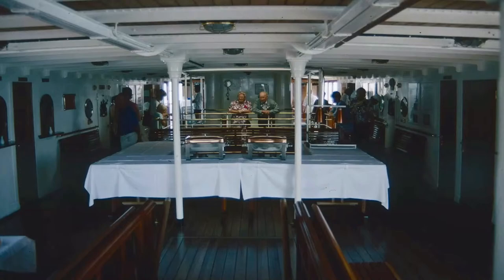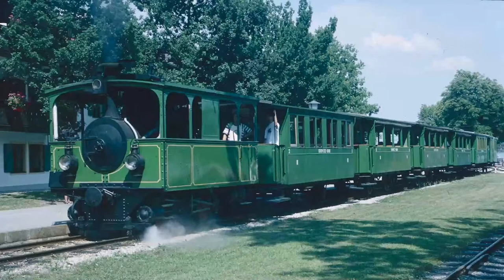We now go to the Chiemsee, where a steam tram dating from 1887 and built by Krauss in Munich takes us from the station at Prien to the harbour. The Chiemseebahn is the oldest continuously operated steam tramway in regular operation.